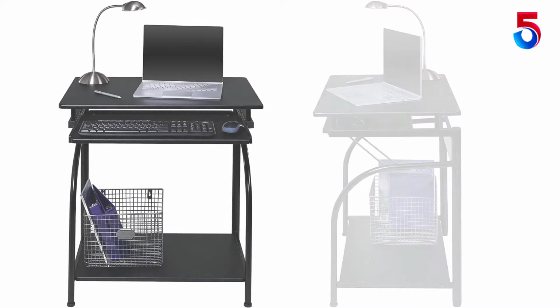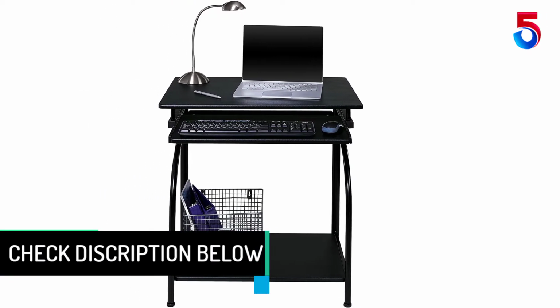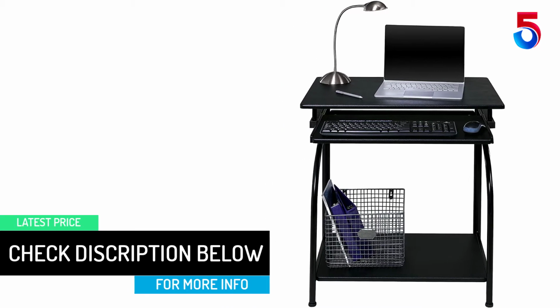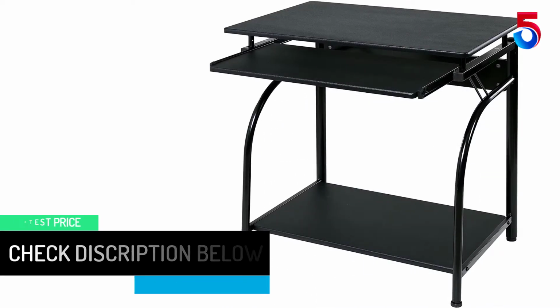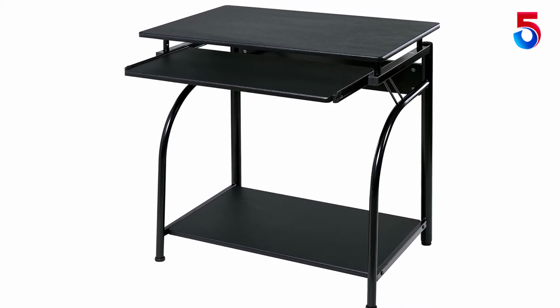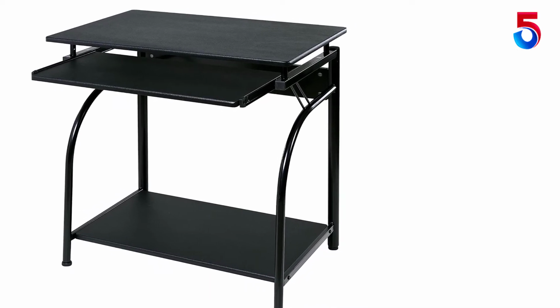OneSpace makes home and office environments more stylish, comfortable, functional, and rewarding. With its comprehensive line of home and office furniture, OneSpace is continually improving how people live, work, and enjoy life today. OneSpace is part of the Comfort Products family of brands. Headquartered in America's distribution capital, Memphis, Tennessee.